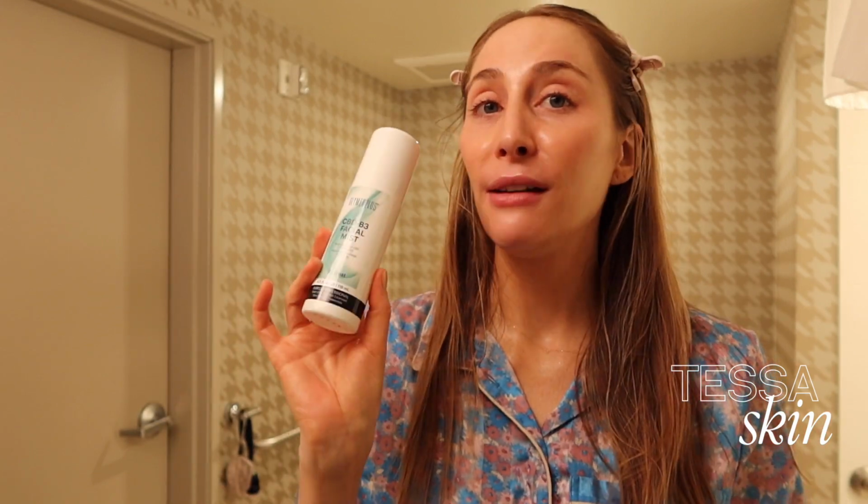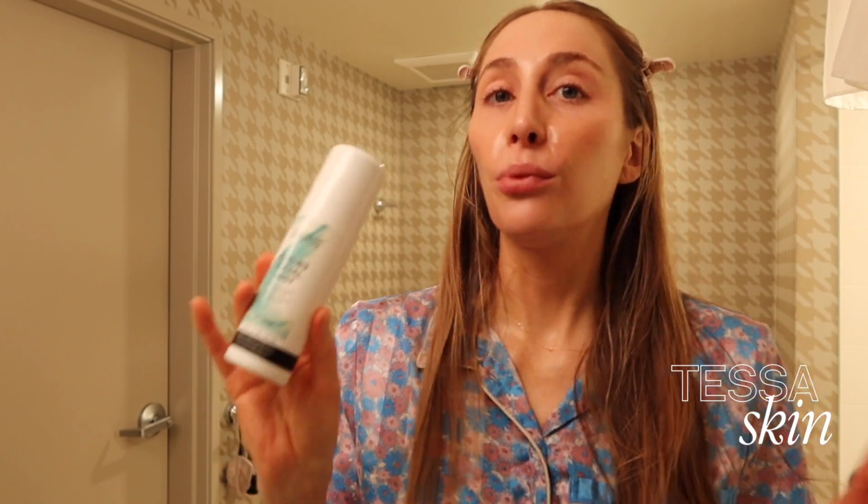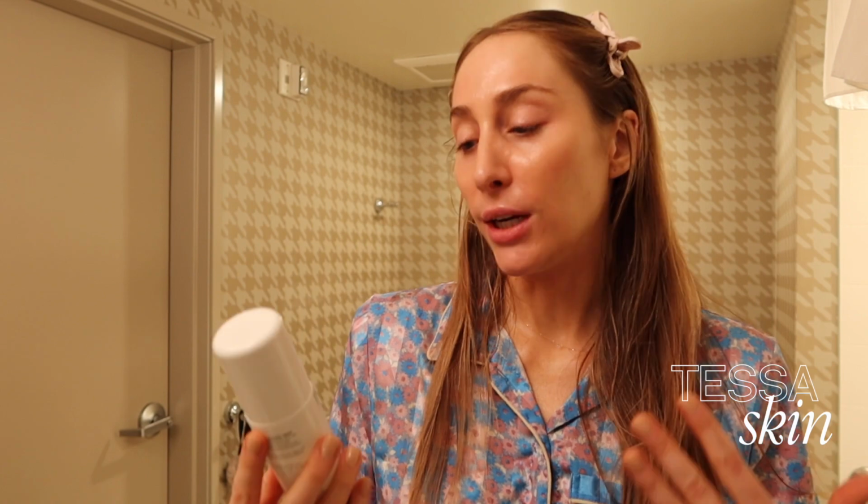CBD is one of my favorite ingredients because it works so well for everyone. We have our own endocannabinoid system, so CBD works with our bodies and our skin to help rebalance it. So you can use this for oily skin to help regulate oil. You can also use it for dry skin to help provide hydration. It's also a really nice firming agent and amazing for brightening.